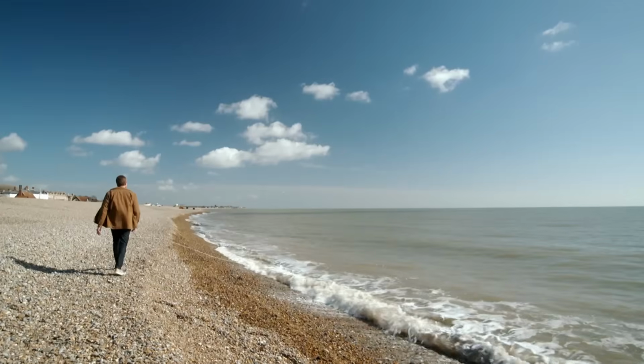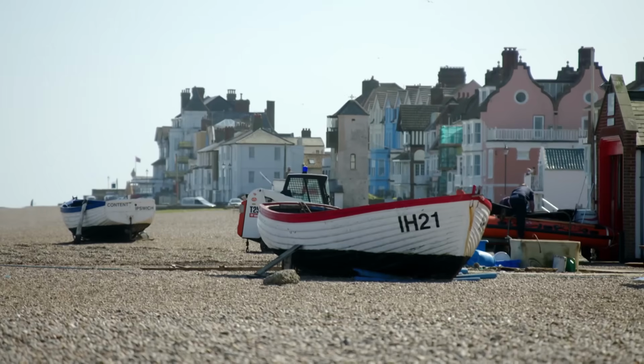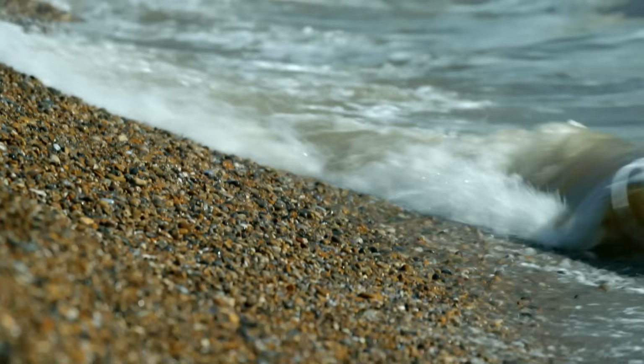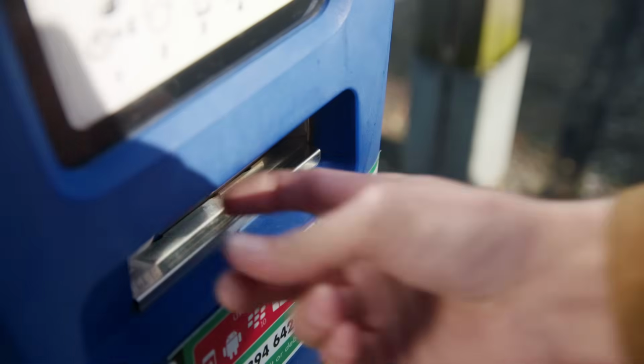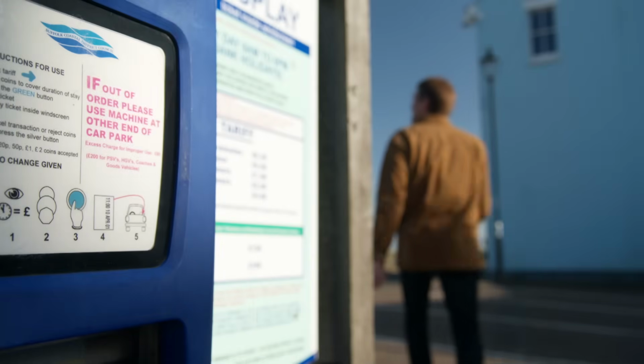I'm wandering along the Suffolk coast in the picturesque town of Aldeburgh, where pretty pastoral homes sit cheek by jowl with imposing lookout towers. What I'm beginning to understand about Suffolk is that you need to expect the unexpected. And the next house I'm off to see is not in a location where you would think you'd find the perfect seaside home. It's in a car park.